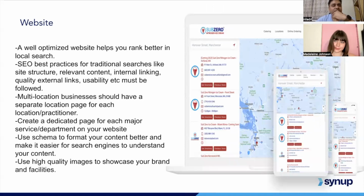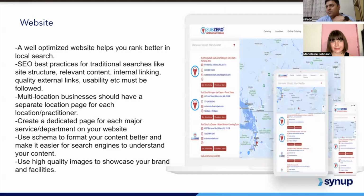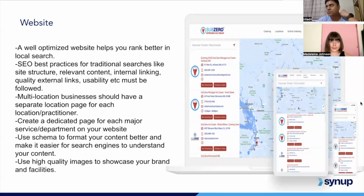Website, one of my favorite subjects. A well-optimized website still helps you rank better in local search. Websites have gained prominence, and traditional SEO, search engine optimization best practices apply here as well.